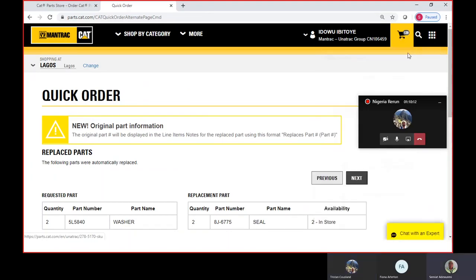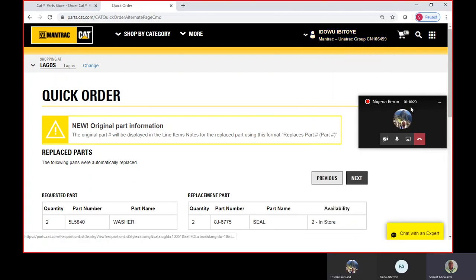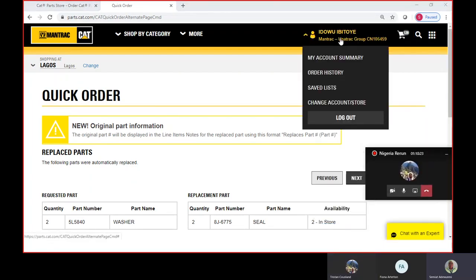Yes. After ordering, because of the internet, I could have gone ahead, but if I order this, it's going to affect the customer's account. We have what we call order history. As you can see on my account summary, we have order history. So whatever you have ordered before is saved there. Once you click the order history, you can see the saved list. Whatever you have saved will be there on the saved list. And if you have forgotten a particular part number and you want to reorder it next time, all you have to do is come to your order history and go through it. All the part numbers are saved there.